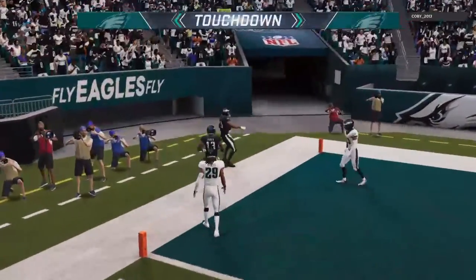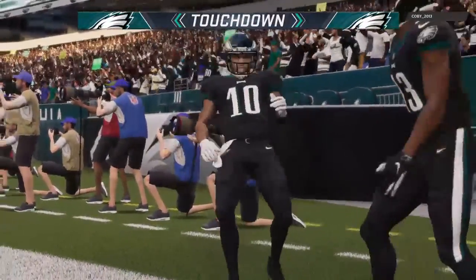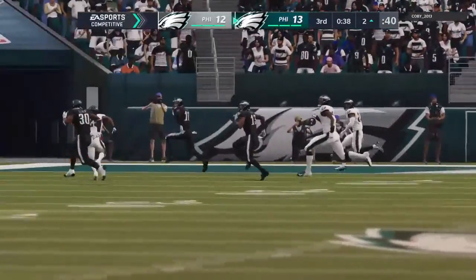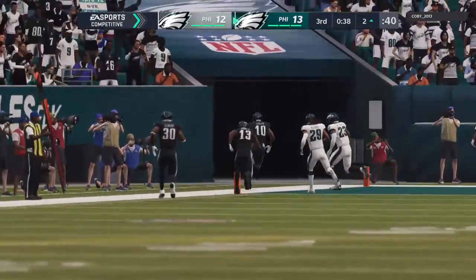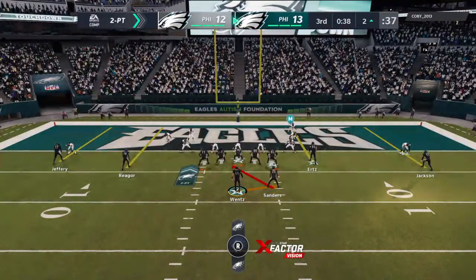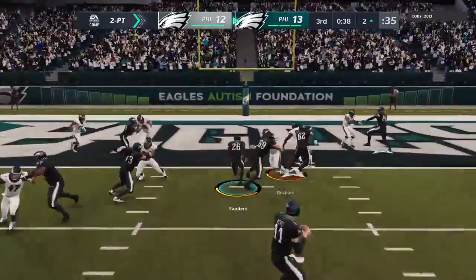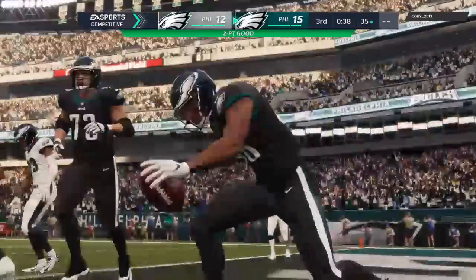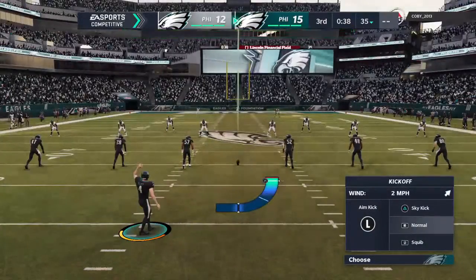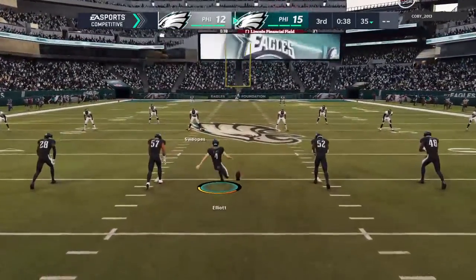And that's going to be caught for an Eagles touchdown. Deshaun Jackson there to make the grab. And the Eagles have retaken the lead. As a former defender, I would be angry as well. Could not get off the field. Well-executed offensive drive. No matter what the defense tried, they couldn't stop them. And he is into the end zone to bump the lead up 2 more. Eagles 15. Now after the touchdown, here's Elliott on to kick it away.